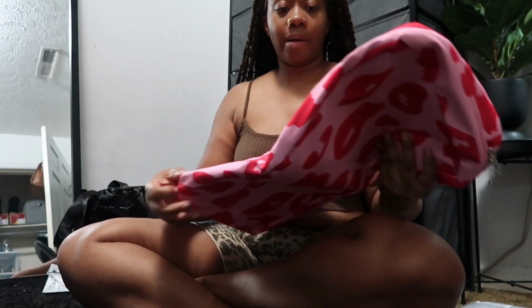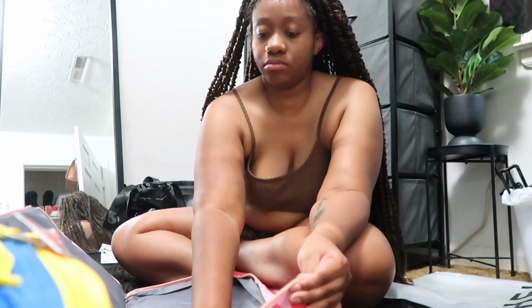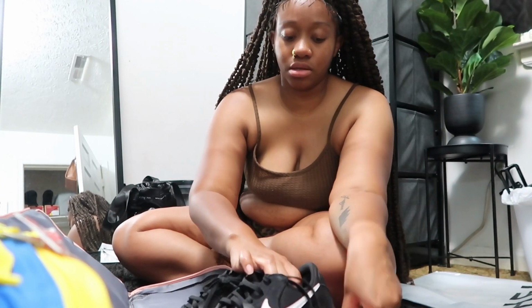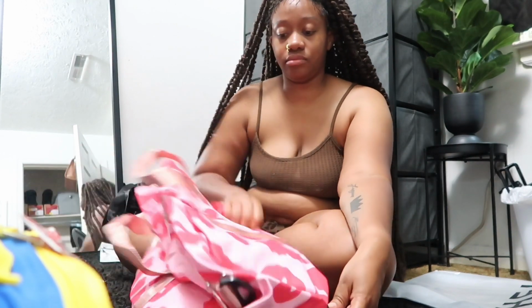I got this vacuum machine, y'all. I'm obsessed with pink right now, but isn't this cute? So cute. Okay, so let's pack this. The bottom is supposed to be shoes, so we got the Nike Air Maxes and just these slides. Whoa. That's a lot of space. All right, and then you're supposed to be able to zip it up.